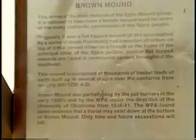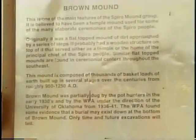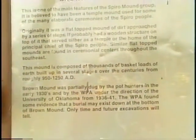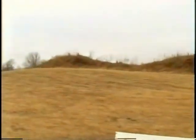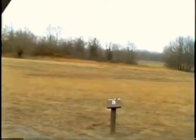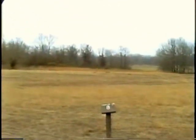There was a temple mound here. It shows a picture here of the artist's conception of what was there at one time, and you can read this for yourself. Brown Mound was partially dug in by pot hunters, so you know these areas have been looted. Now, where exactly this mound was, it doesn't really explain here, but it may have been right out here, the Temple Mound.